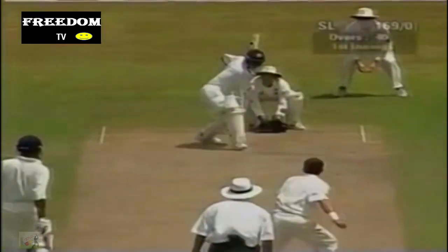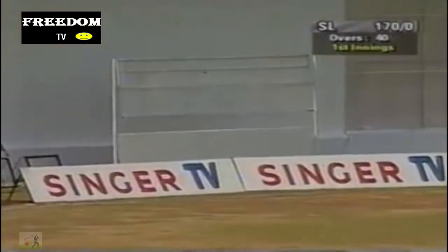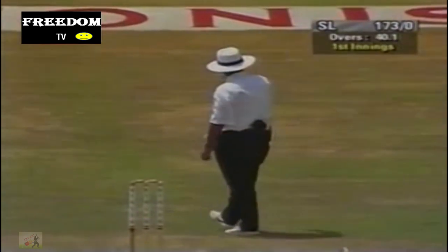Jayasuriya, just past Paul Adams, and Jayasuriya is prepared to take him on. It's gone for four. Jayasuriya is always prepared to take on Paul Adams.